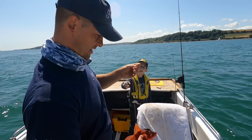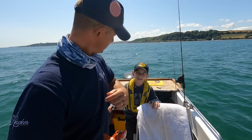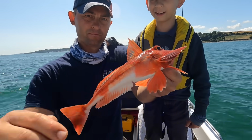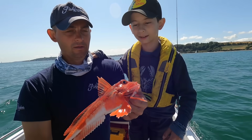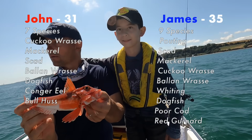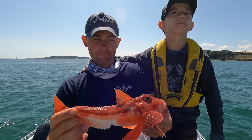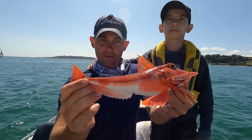Come up. Oh, look at that. That's just fallen off. You did such a good job bringing that up. That was lucky. Oh, come here. There you go. James, that absolutely proves that your rig works. And it's real. Where's all this slop come from? A lovely red gurnard.